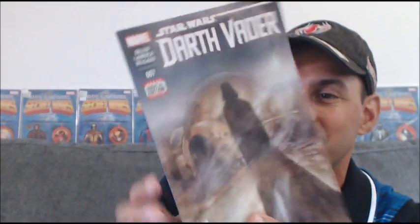All right, next we have a cool backside to this comic here. That's pretty cool. But it has to do with Star Wars, and that's Darth Vader issue number 7. Really loved how the last issue of Star Wars tied into the Darth Vader book and whatnot. And Darth Vader now knows that Luke Skywalker is his son. And I can't wait to see where this book actually goes from here.